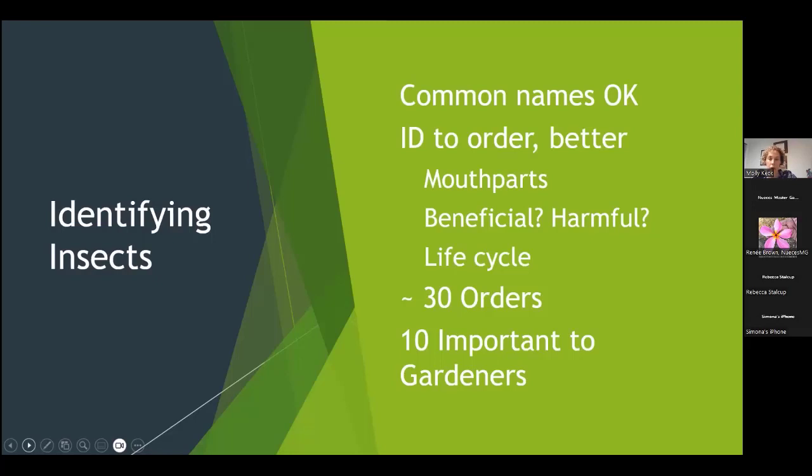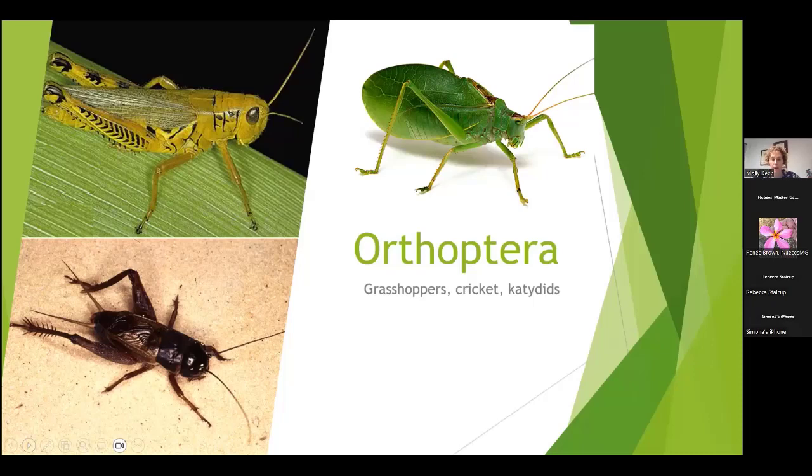And I think we're going to go over all 10 of those. I'm not quite sure. The reason why knowing the order is important is because if you have a field guide, most of them are grouped and organized by order. So you're either searching through that whole book page by page, or you have an idea of what order or orders the insects could be a part of, and you're just looking at chapters now instead of the whole entire thing.